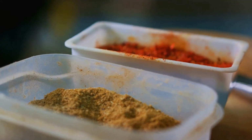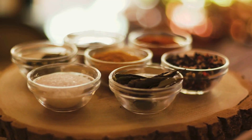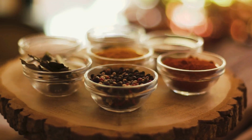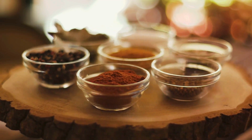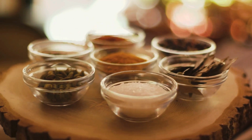A few more tips before we wrap up. Don't be afraid to use spices and herbs. They can add a ton of flavor without adding calories. Also, consider investing in some good quality meal prep containers. They'll make storage easier and help keep your meals fresh throughout the week.